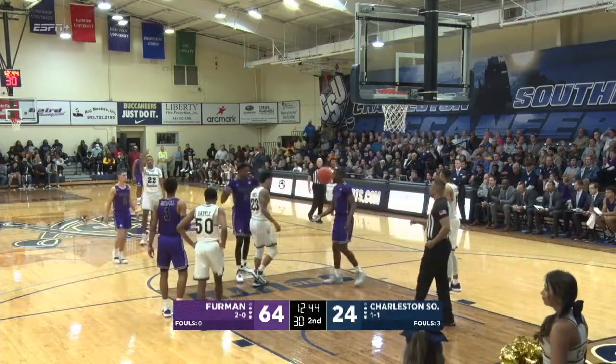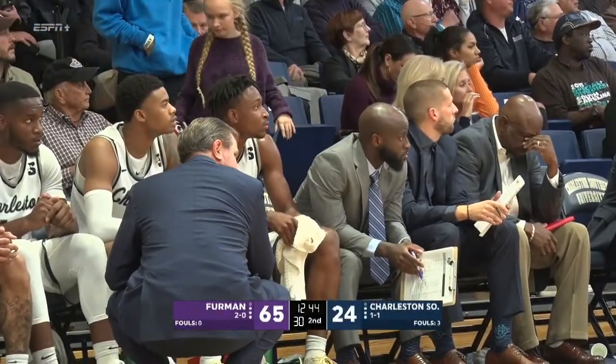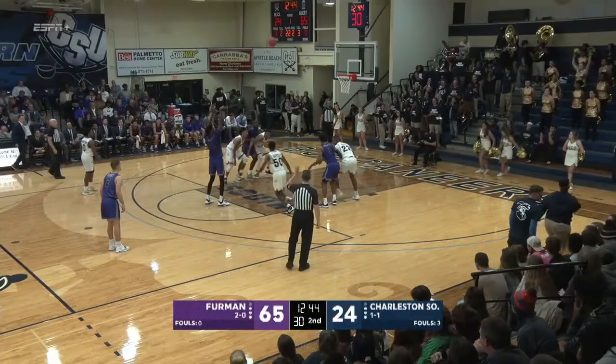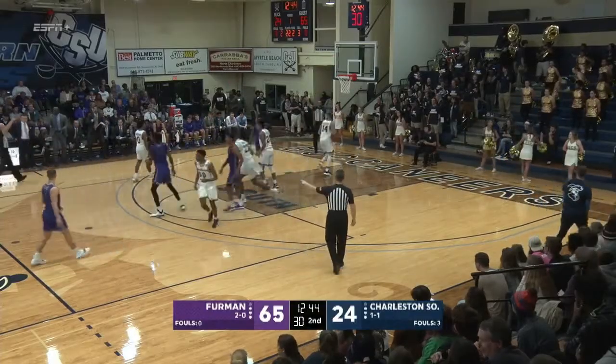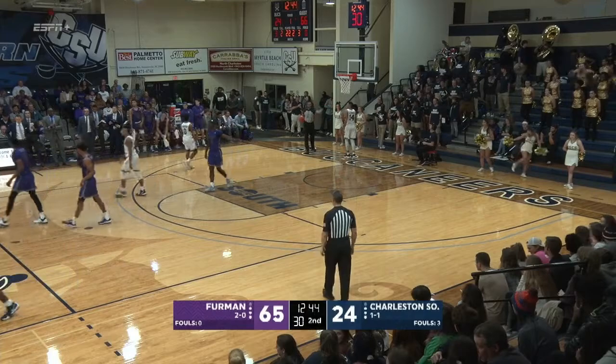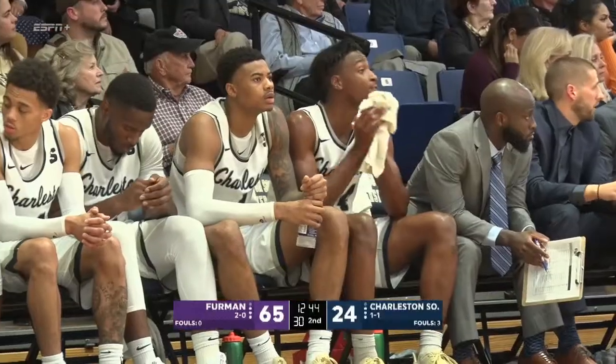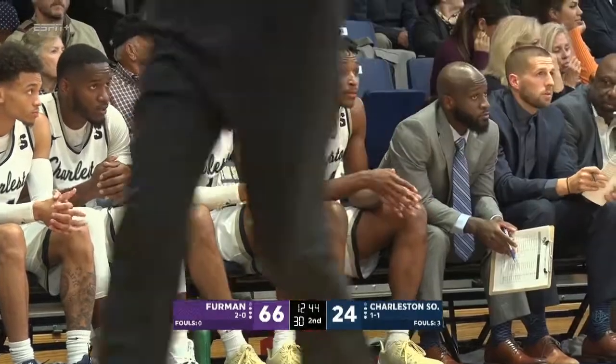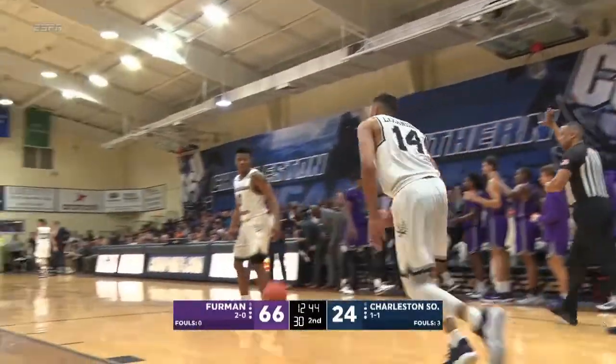There's the first free throw up and good from Noah Gurley. That gives him a double on the evening. 10 points, 10 rebounds. He's having himself a good night. Fayetteville, Georgia native. And he hits them both as some changes come back in. Ben Beaker comes back in for Gurley.